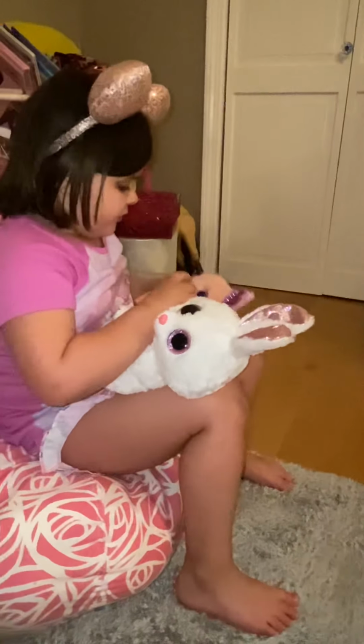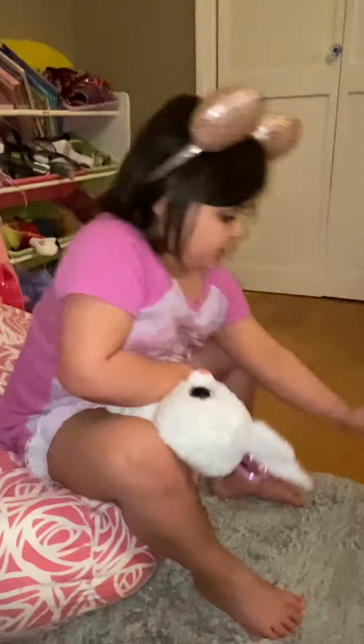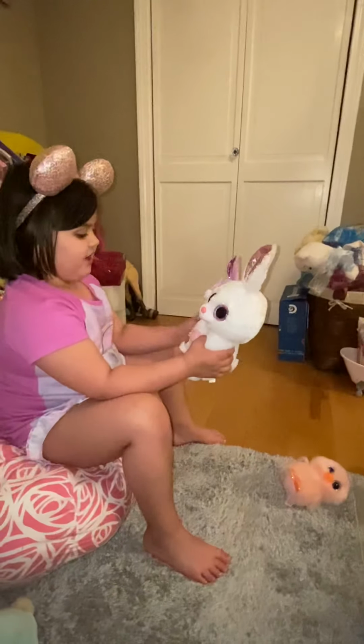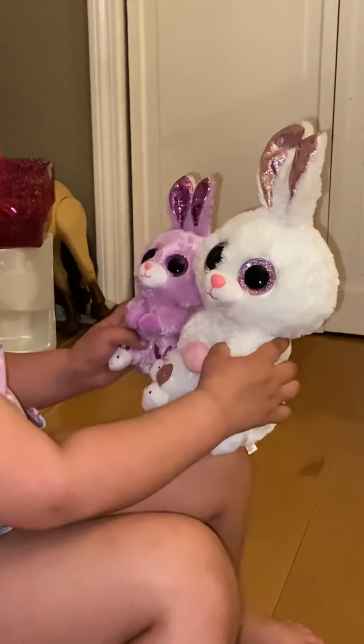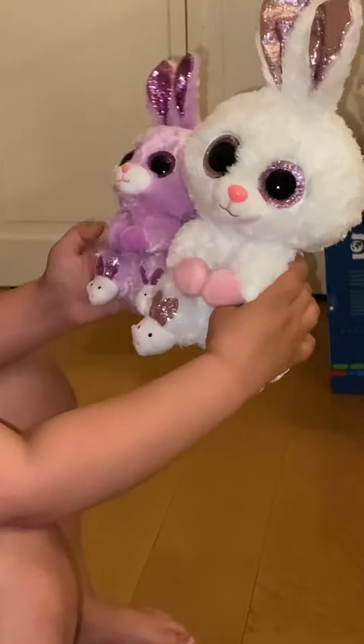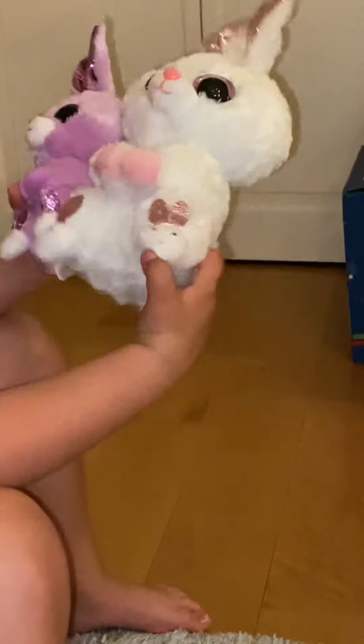So this one is my favorite. I'm gonna put him back. And let's put him. So this is the one I like too. And wait a minute. This is the same thing, but this one is white and this one has those ears. The same little thing. Look at that. That's the same. I like this one too and this one, but this is my number one.